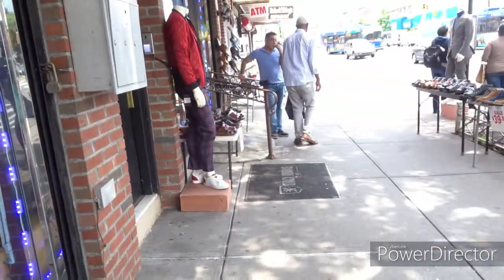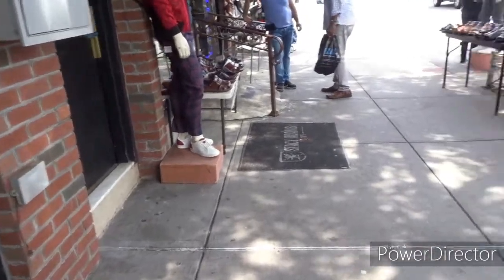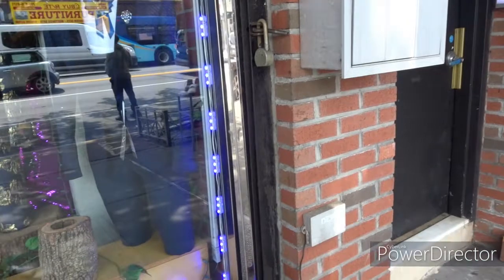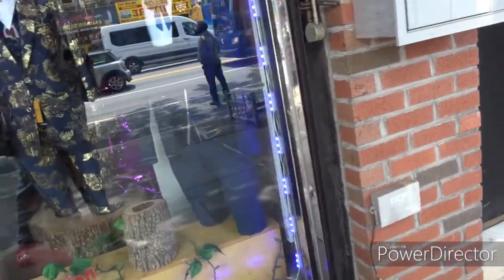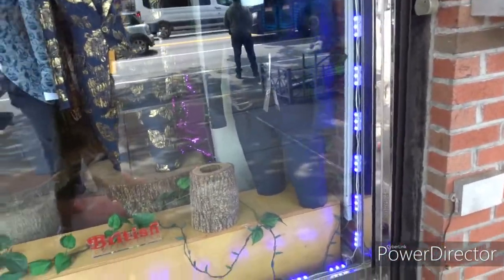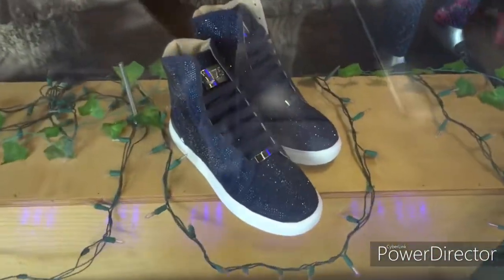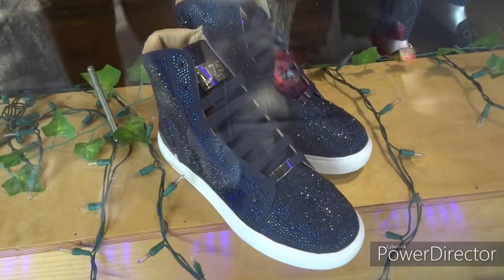You see this? I will wear this. This is nice. I literally like this. I will wear this. Literally. Look at these sneakers. Oh, should I wear this too? Golly.